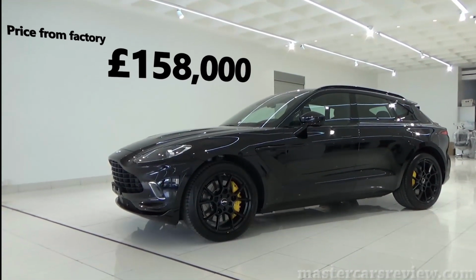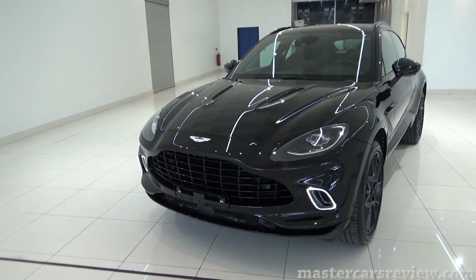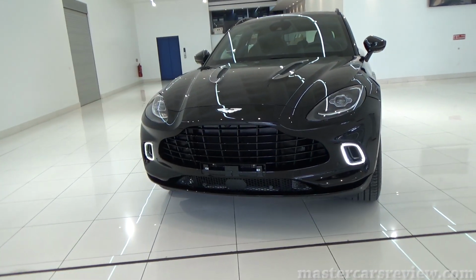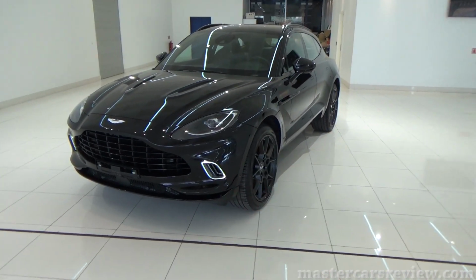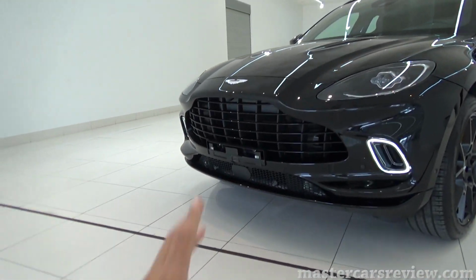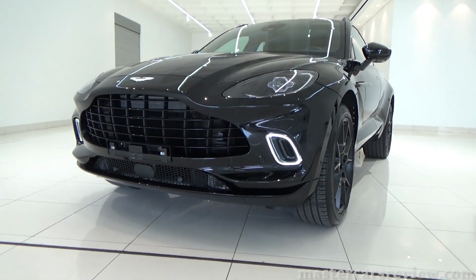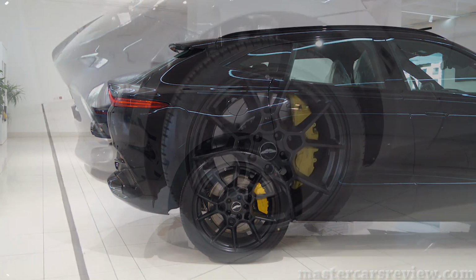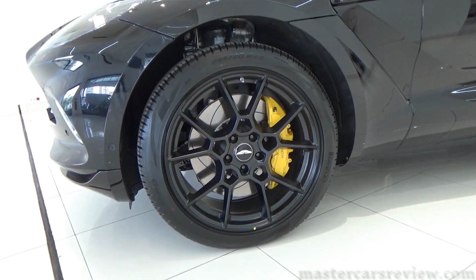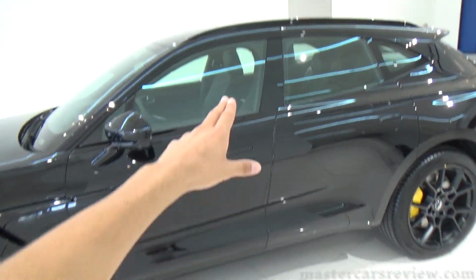Alright guys, so here we are at the 2021 Aston Martin DBX. Looking at the way this car looks, it's a beautiful car, very nicely spec'd. It's blacked out, as you can see all around, with blacked out rims. If we look at the front, we have this sporty Aston Martin grille with daytime running lights. They're actually air curtains as well for the wheels. 22-inch rims with beautiful yellow calipers. They complement the interior with the stitchings. I'm going to be showing you the interior in a few. You can see the nice lines on this car, and it's all blacked out.